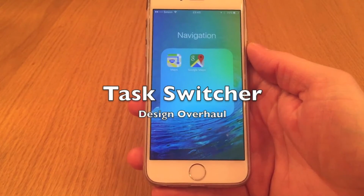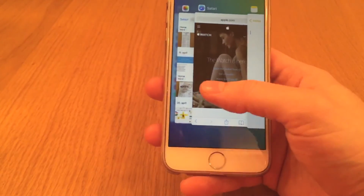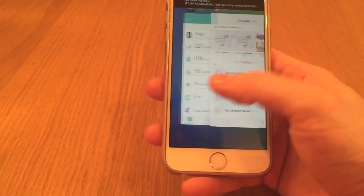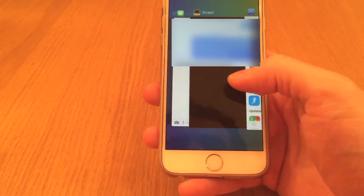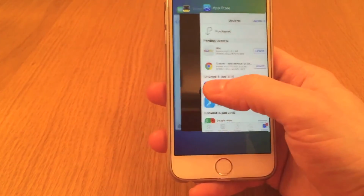The task switcher has got an overhaul. Each app gets more space, a nicer carousel, and gets a nice blurring effect in the background.